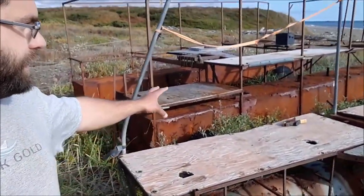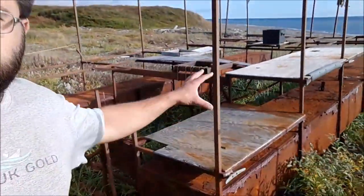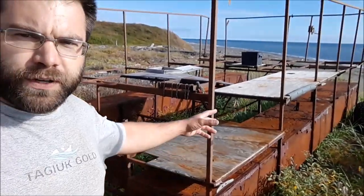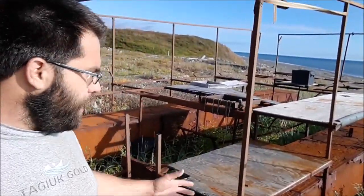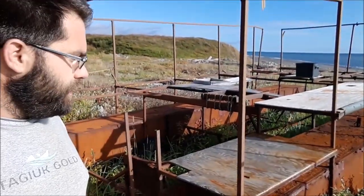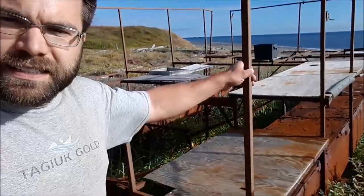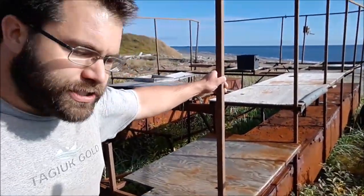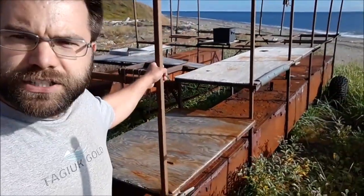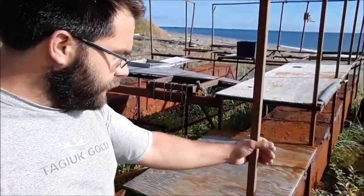Here is our other dredge. So this one I custom designed and built from the ground up so it would fit in a 20-foot container and all packed up, and then get to Nome and unpack and a few welds, and there we go. And thing is, I didn't know at the time, but I should have used thicker steel. I think this is 12 gauge steel. I should have used 1/8-inch steel. Would have made it heavier, but would have made it last longer.